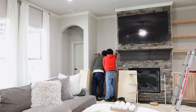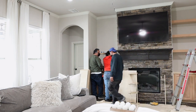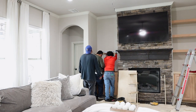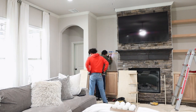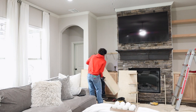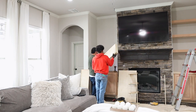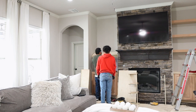And these guys did replicate the cabinets that I have in my kitchen already. So it gives it an overall finished look. And I am so excited for you guys to see what we did with our paint job. And I can't wait till you guys see the decorations that are up. You guys, it just looks so good. And I'm so happy about it.